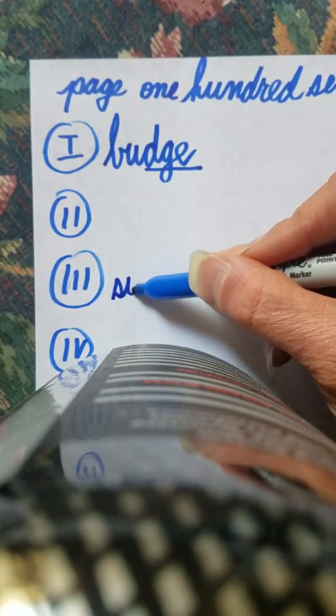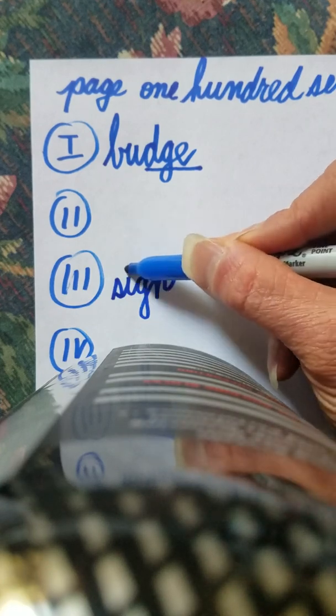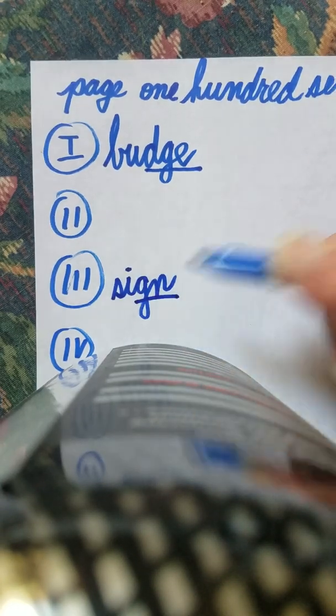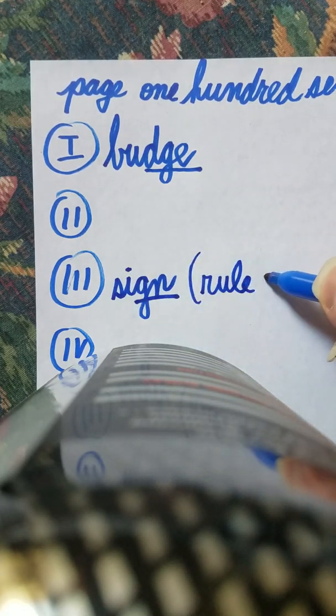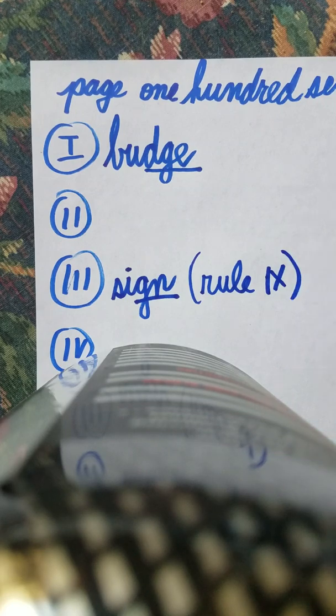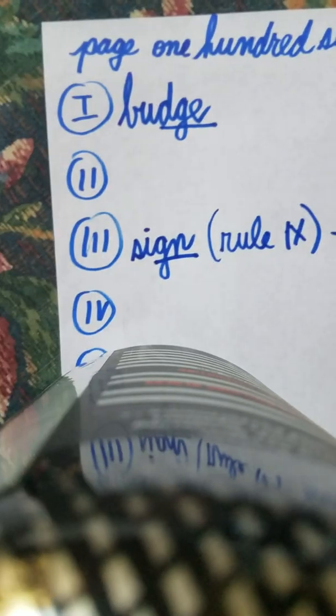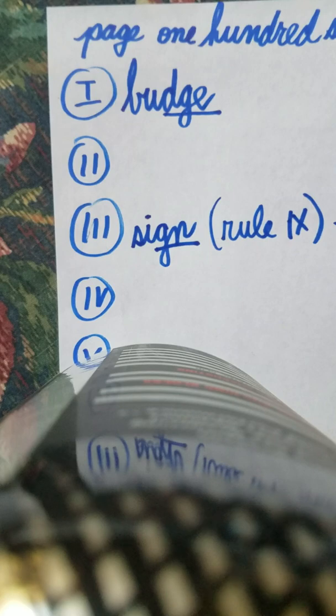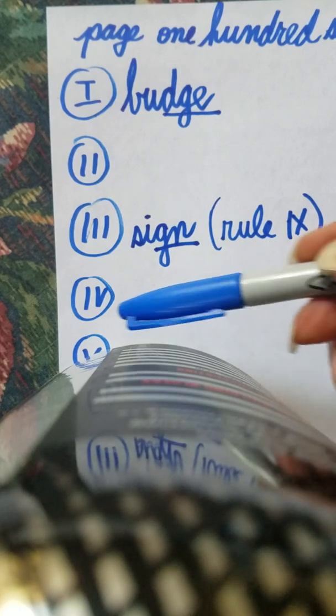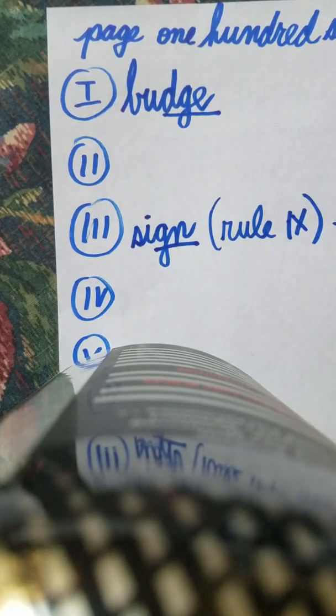S-I-N. Sign. And I did say number 3. How do we mark this up? Great. Underline the N. The I can say I when it's followed by 2 consonants. We haven't done that for a while. That is rule 9. And we can use it more than one way. Fantastic. It is a homograph, and I expect you to compose sentences with each of those definitions. That is clearly understood.